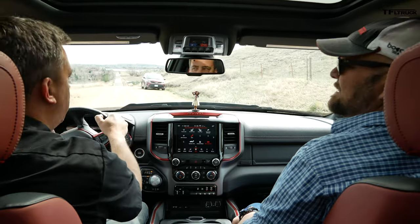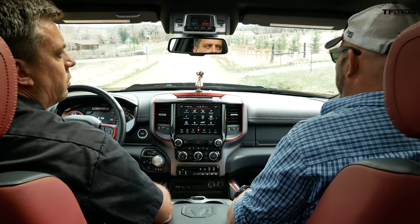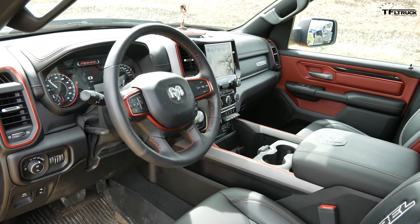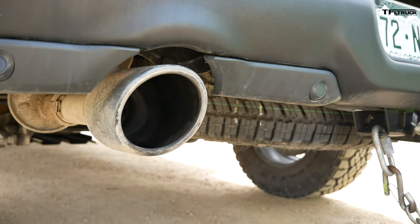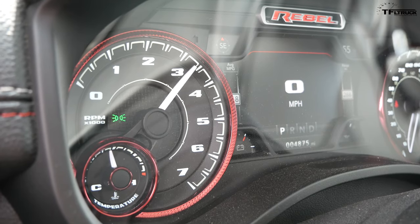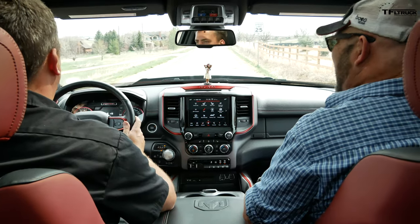Number two on our list is just daily driving. Yep. I like driving this truck, just in general. City traffic, with or without a trailer, it's quiet. Obviously, we've talked about the interior ad nauseam, and it is a gorgeous interior, but it's also a very comfortable interior. It's a fairly quiet truck. Still has a good exhaust note. It really is one of the best daily drivers that we've had at TFL.